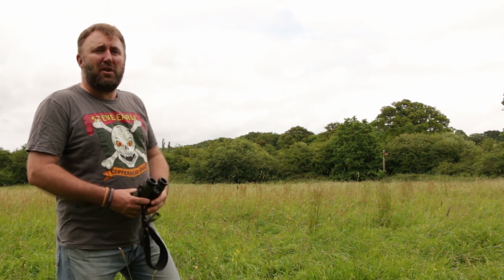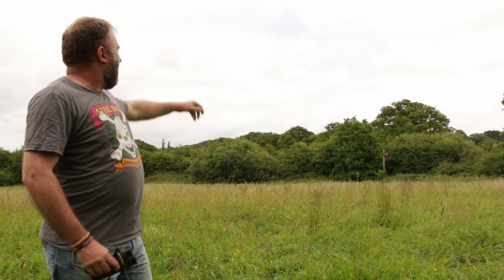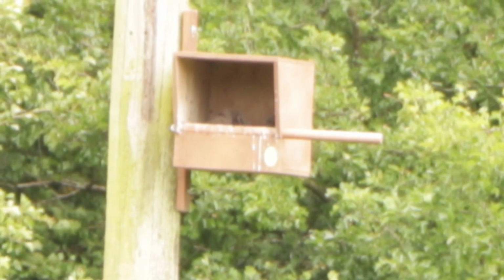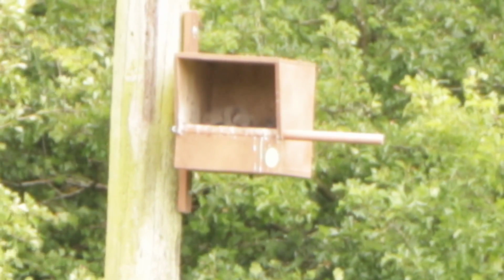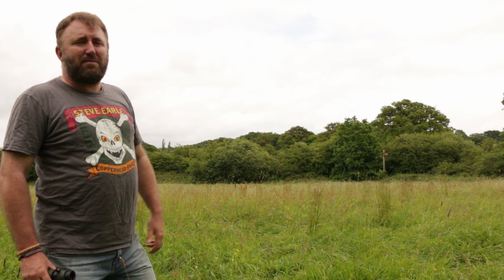If you do come to Woods Mill, you can sit on the bench over there, have your packed lunch, and watch these parents hard at work, going back and forth with mice and voles, feeding the chicks. Now we're hoping the chicks will be fledging, coming out of the nest around late June, early July. They're about 28 days as eggs, and about 35 days as chicks, and then they're off to start their own life. So fingers crossed.